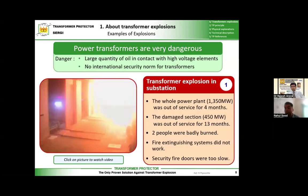Just for information, the whole power plant was out of service for 4 months, and this section was out of service for 13 months. And unfortunately, 2 people got badly burned. Now, the reason this slide is in my presentation is just to give you an idea, and I'm sure people are very well aware of how devastating an explosion can be.